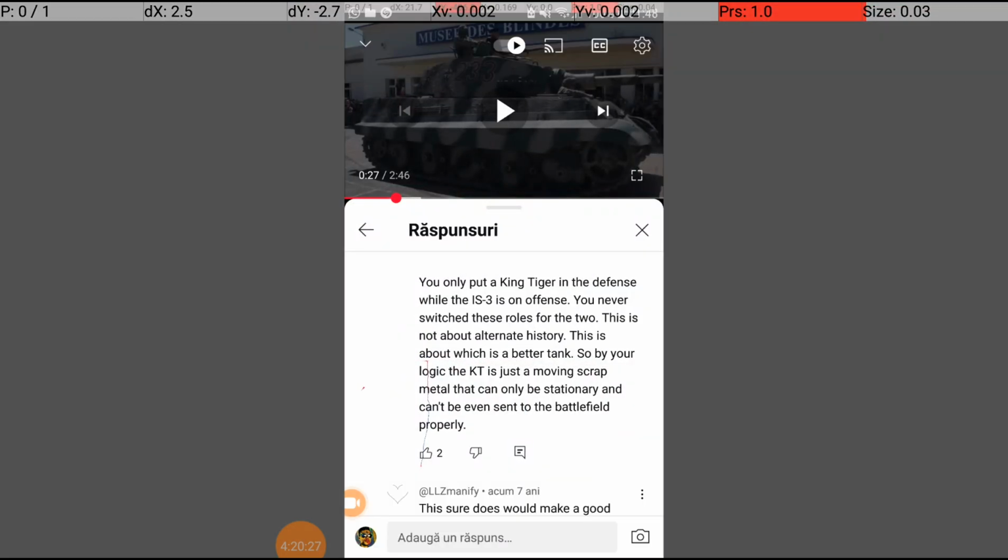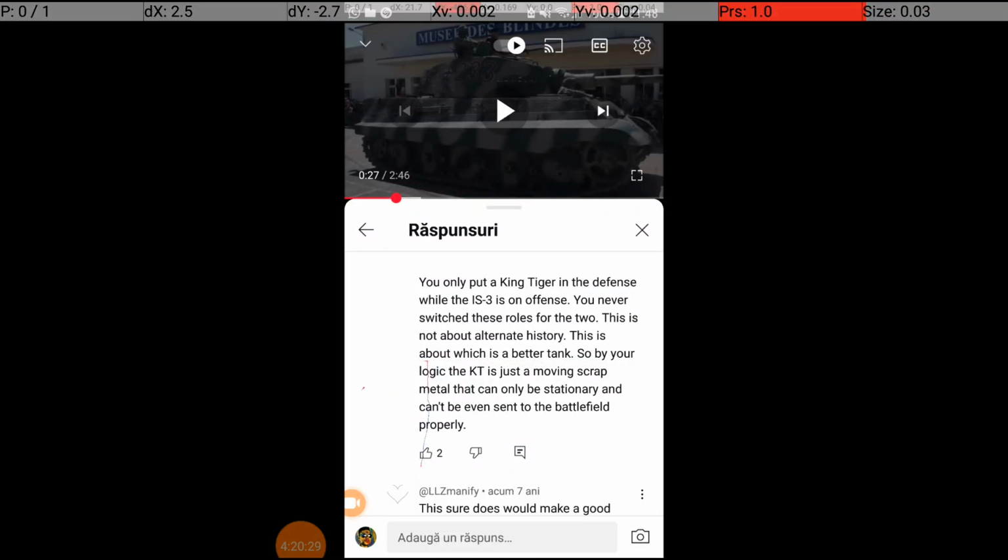You only put a King Tiger in the defense while the IS-3 is on offense. You never switch those roles for two. This is not about alternate history, this is about which is better tank. So by your logic, the King Tiger is just moving scrap metal that can only be stationary and can't even be sent to the battleship properly.